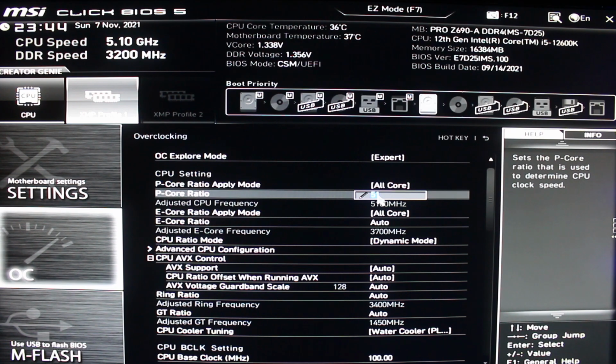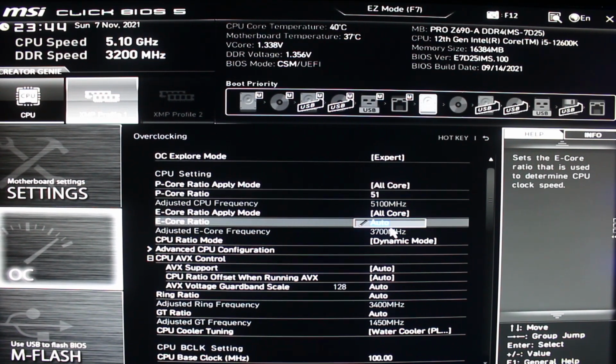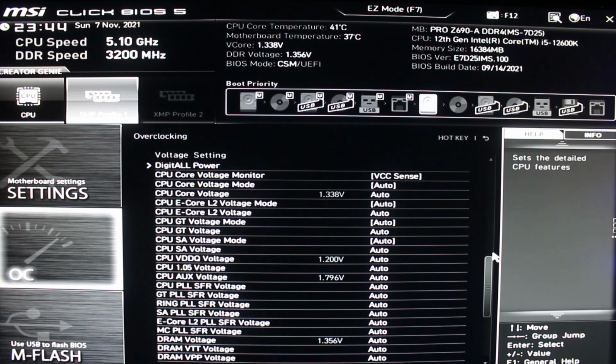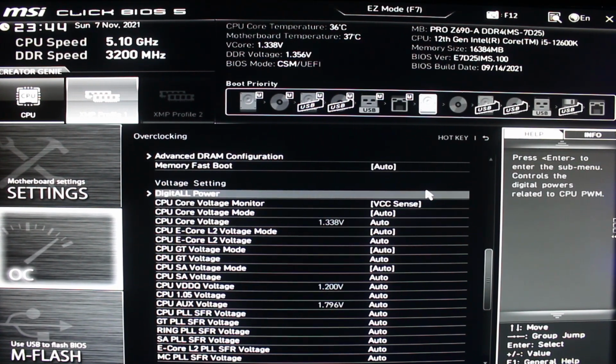I am running the P cores at 5.1 gigahertz, so the 6 performance cores are running 5.1 on all cores. The E cores are left on auto here, which is 3.7 gigahertz. It'd be very interesting to overclock those as well and see how much more performance, but for now they're left on auto. And I did not do anything with the CPU voltage. I left it on auto as well, and it doesn't go any higher than 1.338 volts. I'm happy with this performance. Again, I'm not recommending these settings, but showing you just how easy it is. Definitely if you go above 5.1, you've got to tinker with the CPU core voltage, that's for sure.